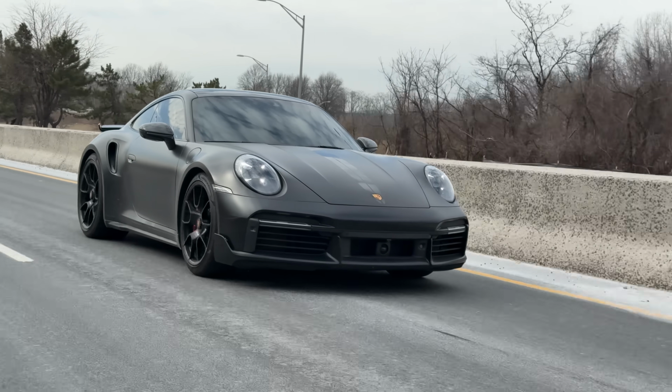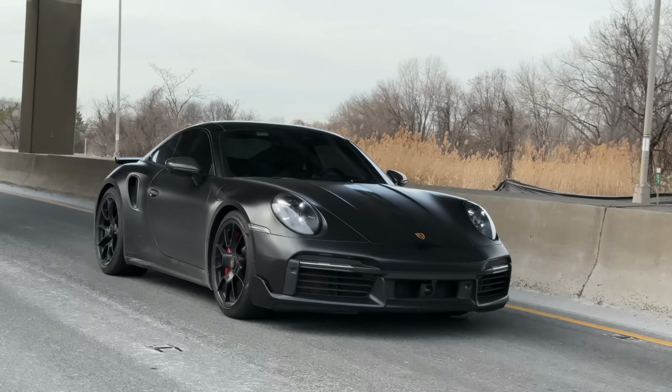A lot of people say all Porsches look alike. I actually used to think that, and to be fair, they kind of do to most people. But I've gotten used to the look. I like it a lot. I love the taillight bar.